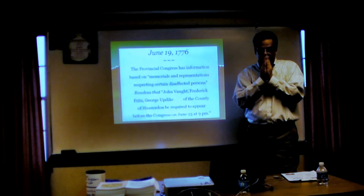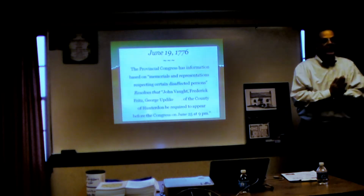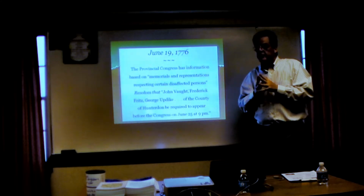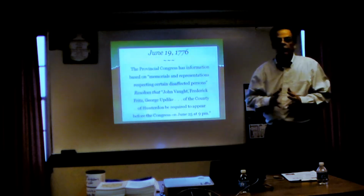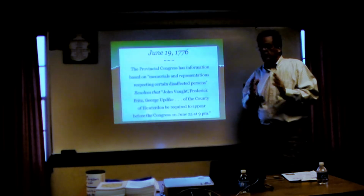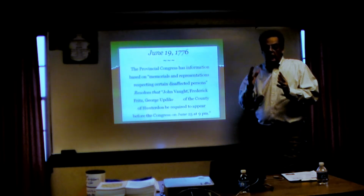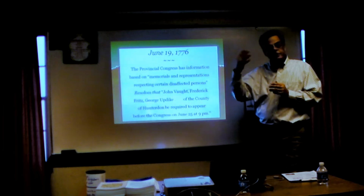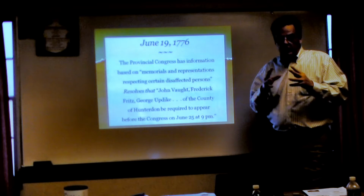So, in May of 76, the election for the Provincial Congress pretty much came down to being a referendum on independence. Right? During 1775, even though you had a year of warfare, most people were loyalists, right? Most people were still loyal, especially in New Jersey. In 76, they elected John Allen from the Union Iron Works to the Provincial Congress, and the Provincial Congress had a majority of patriots.